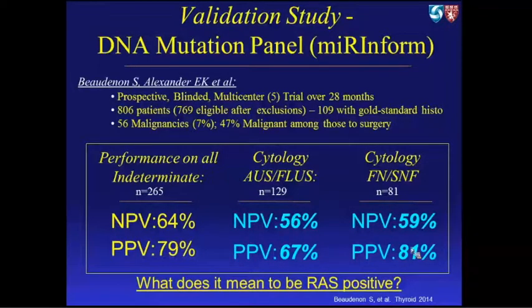Now, with their second and third generations, they have significantly increased the NPV. And I think that is an interesting story, isn't it? That the DNA-based tests were sold as rule-in tests, the RNA-based as rule-out tests, but they're actually all turning into rule-out tests, which I think is what we want, actually, as clinicians.